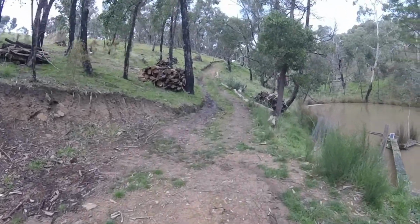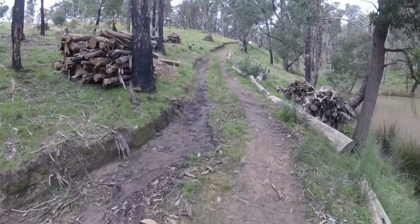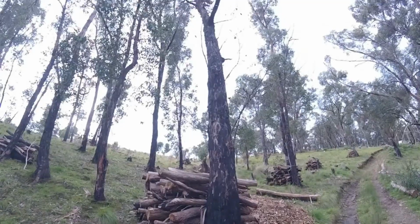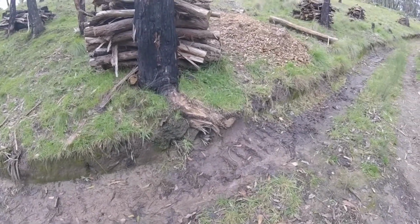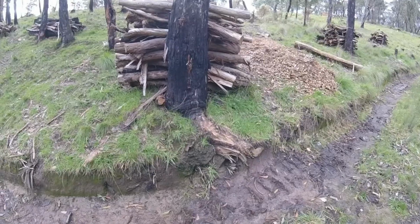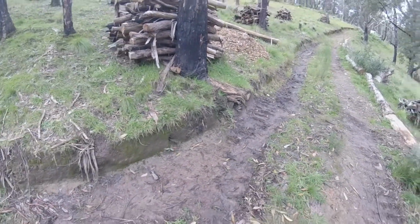So this is the access road. Really happy with this project, but like I said, I need to come in now, do a little bit of maintenance. Unfortunately this tree has died, and as you can see there, it's just having to cut through the roots. So I'll take that tree down and possibly see if I can get the stump out and make the access road a little bit wider at the bottom here.